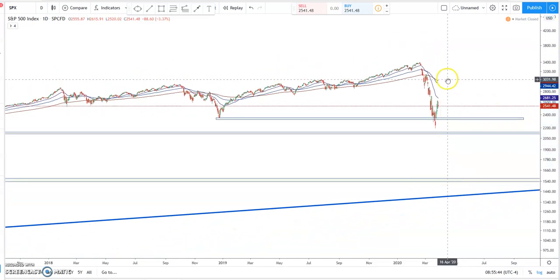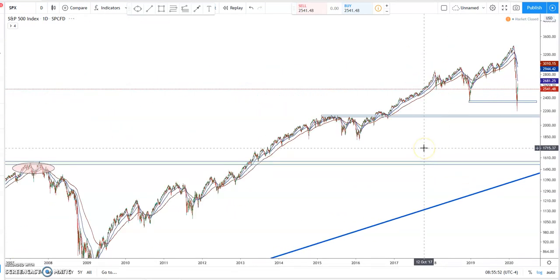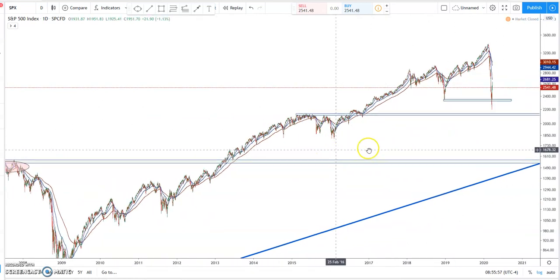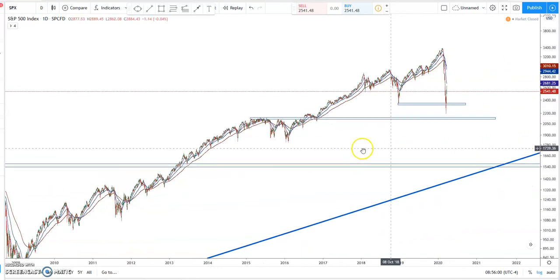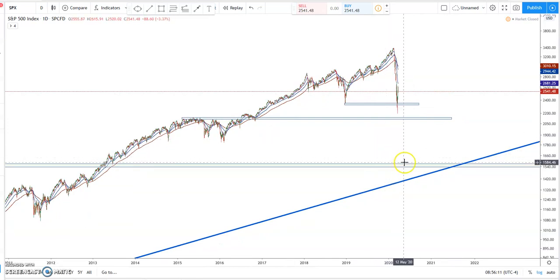So here's the interesting thing: 1695, right around here-ish, didn't quite come back to the retest. So what I'm looking for is, if everyone's expecting this to retest, and when we come down we don't touch it, it may leave a lot of people out of the move, the rebound move I'm talking about, because everyone's expecting us to touch 1575-ish or 1600, 1550, somewhere around there.